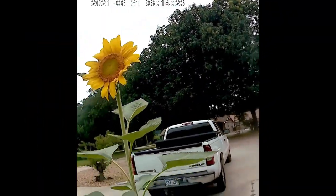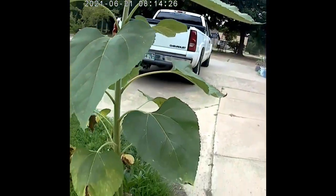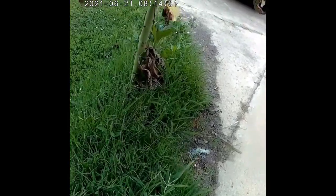If you remember the volunteer sunflower that I'd mentioned when we were sprinkling bird seed and all that stuff in the front yard, check this out. It is huge. Look how thick that is.